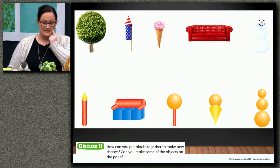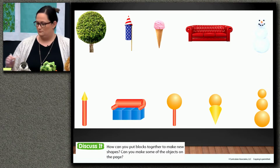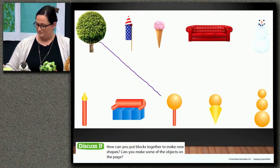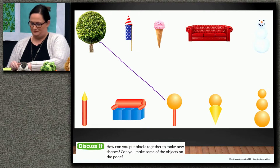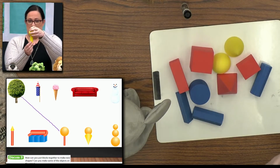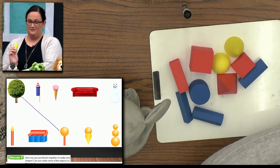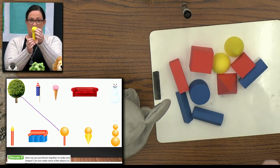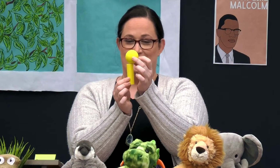I think I see it. Do you see it, Mr. Kevin? I do. I think I do. Oh, I need to get my ink color changed. Friends, what did they use? They used a cylinder. Now this is gonna be hard. Okay, here we go. And a sphere. Oh, I was gonna give you the other shot. Sorry. That's okay. A cylinder and a sphere. There it is. There's our tree.